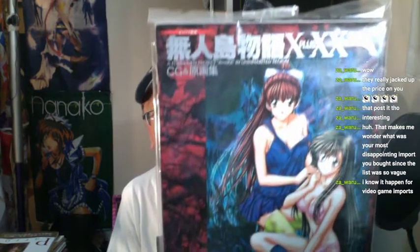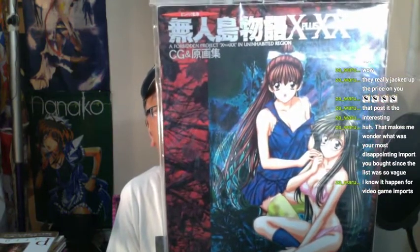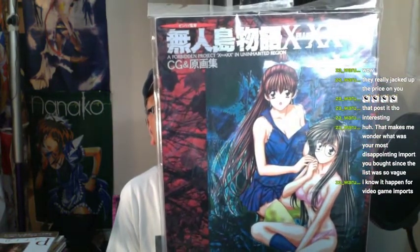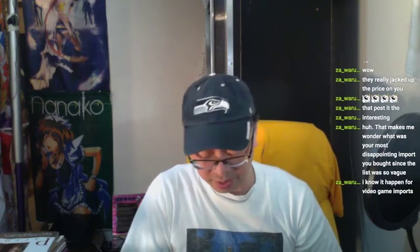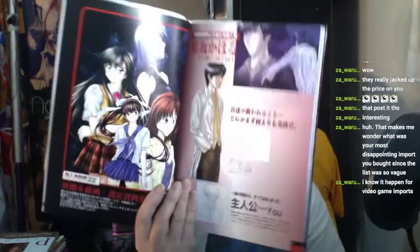All right, so the next book is this one here. The Forbidden Project X plus XX in the Uninhabited Region. And again, this is obviously from one of the PC video games of that time. Yeah, so there you go. And a page of various different artwork from the actual game.